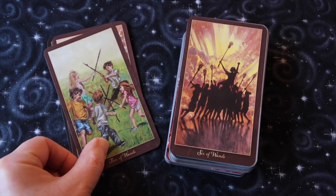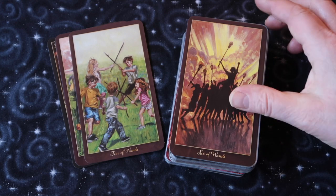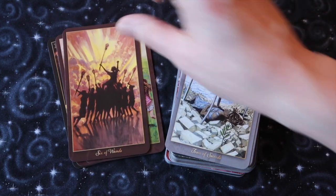Oh, I've shown you a lot of wands here. I think this might be my favorite suit. Lacrosse team here. I see this one at the beach. So here she's connecting that energy of fire to the energy of water, but you might not see that.